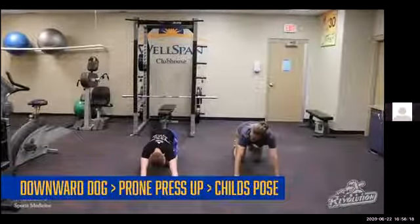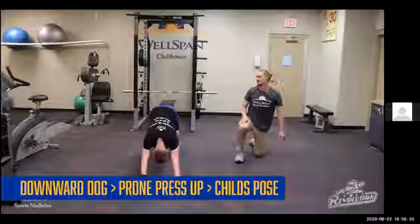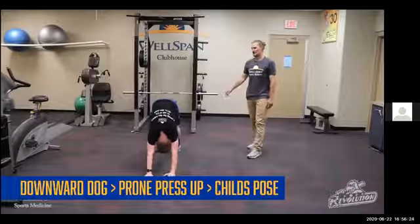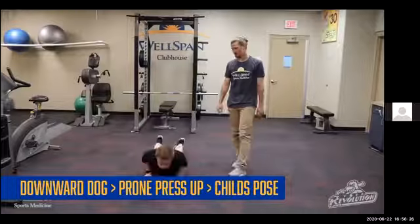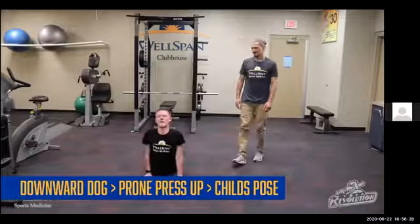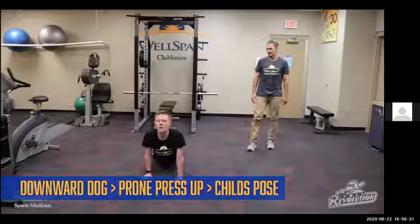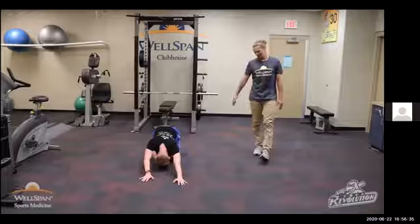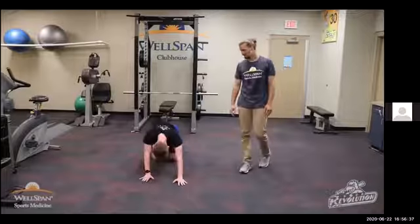Good, right back in that downward dog. Hips up, pressing those heels into the ground. That looks good. Rocking it down into that prone press up. Sitting it back in a child's pose. Good breathing the whole time, in through the nose, out through the mouth. One more time through that.